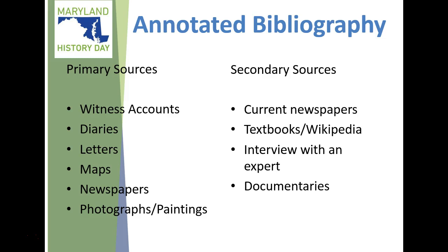Now, some of the students might have oral histories. If they are interviewing someone now about an event that they experienced 20, 30, 40 years ago, that is still a primary source because they were there and they experienced the event. However, if they are interviewing a professor or a subject matter expert on the topic, that is a secondary source.